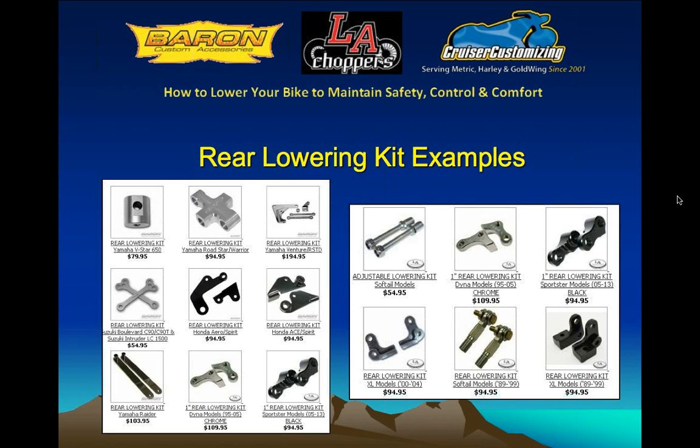Then if we move over to the picture on the right, the top left, that's for a Softail Harley-Davidson, and the two next to it are a couple examples of the shock relocations for a Sportster and a Dyna. So essentially with the shock relocation pieces, you're going to unbolt your shock and move it, bolt the lowering kit in place where the stock shock bolt was, and then reattach the shock to the other hole.